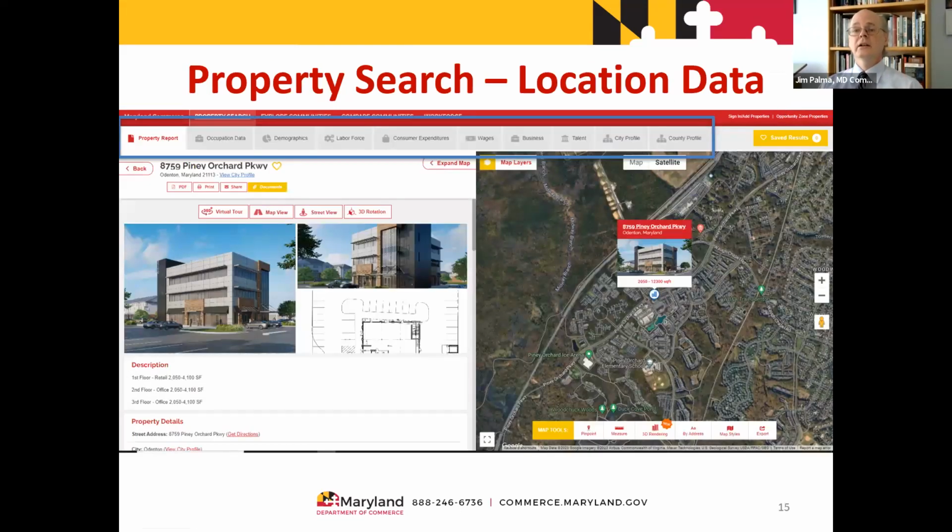Here's some location data. So we've chosen 8759 Piney Orchard Parkway. If you were to scroll down, there would be a description of the building. You can see that there's some pictures, there's a floor plan, etc. There's contact information for the broker for this property, and there's contact information for somebody at Commerce if you wanted to directly talk to somebody in Commerce.